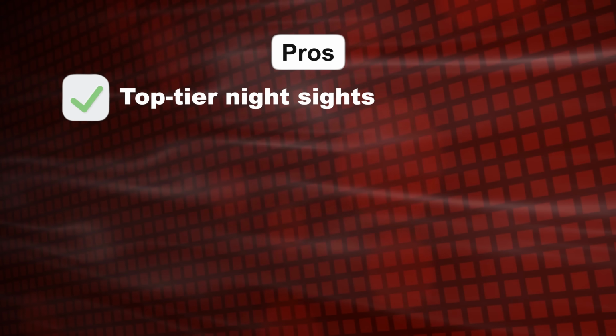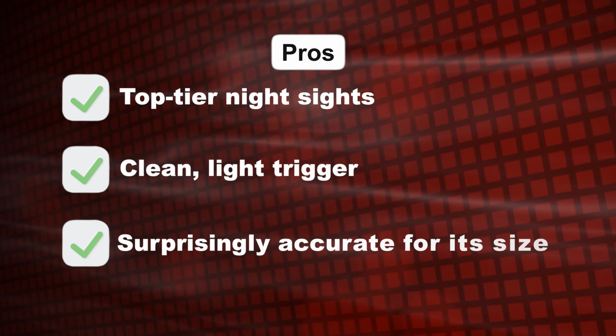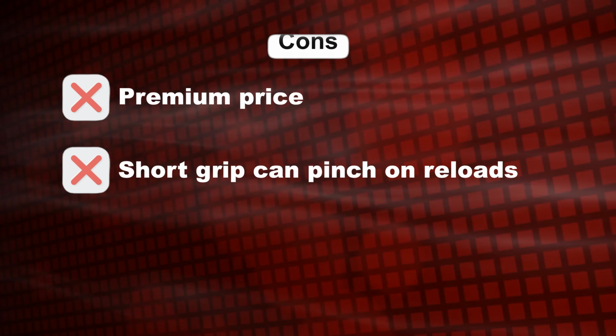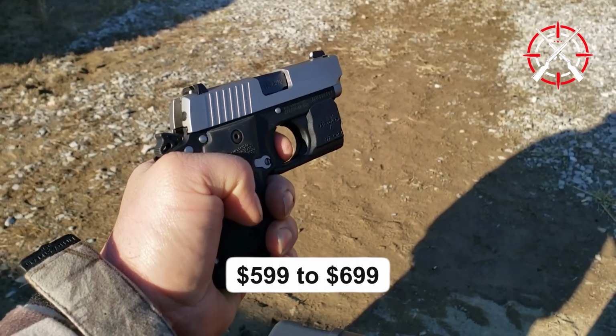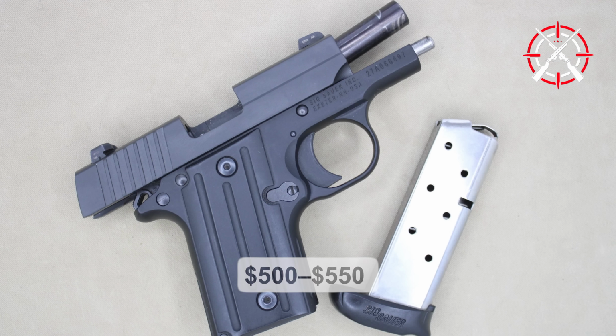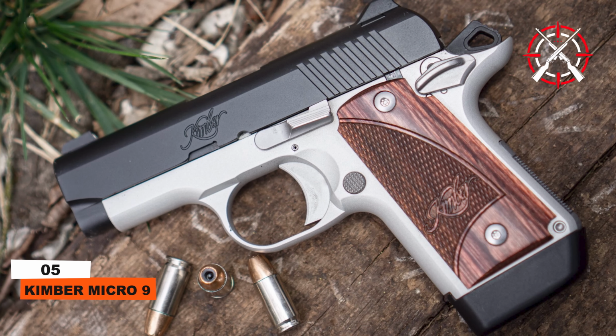Pros: top-tier night sights, clean, light trigger, surprisingly accurate for its size. Cons: premium price, short grip can pinch on reloads. Latest price: new around $599 to $699. Used typically around $500 to $550, depending on condition. Number 5. The Kimber Micro 9.